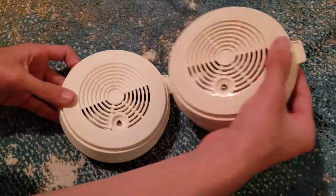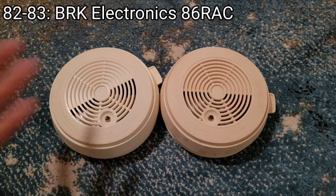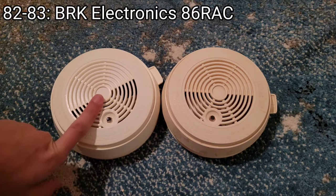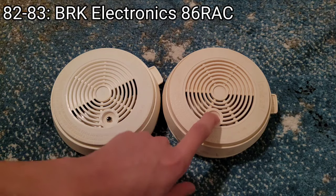Yeah. Nothing much there. Alright, the next ones we got are not one, but two BRK-86RACs. These are really cool, to be honest. These are probably some of the more classic vintage smoke alarms you can find. This one is actually a rare one. It does code 3. This one's a more common version. It does code 1, but we'll test the code 1 version first.